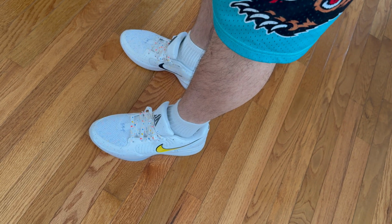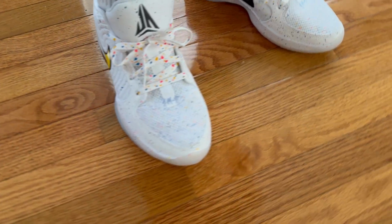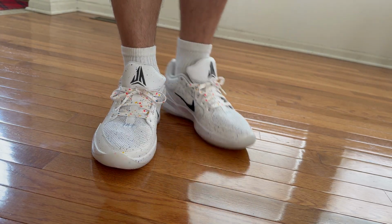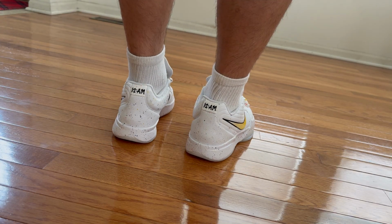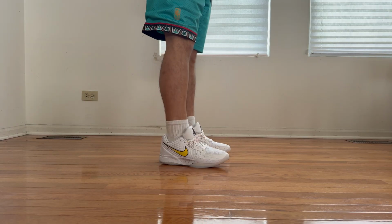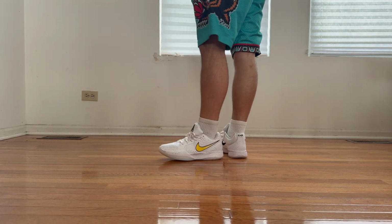Here's how they look on feet. Definitely a statement sneaker. The colors pop even more when they're laced up, and you can really see how these speckles wrap around the shoe like a Jawbreaker. The yellow to white swoosh really pops on this all white sneaker, and the medial side gives it a nice balance so it's not too wild. It only made sense to rock these with throwback Mitchell and Ness shorts for the on foot portion, but since this is an all white sneaker, you can really wear any kind of shorts or sweatpants when hooping in these.